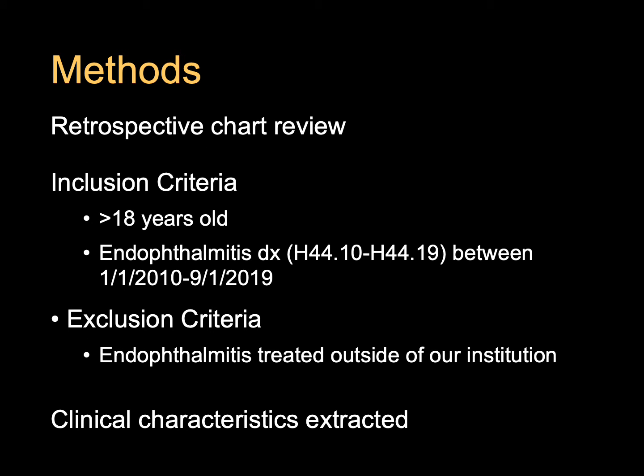We performed an EHR-based retrospective chart review of adult patients seen at the Wilmer Eye Institute with a diagnosis of endophthalmitis based on ICD-10 diagnosis code between January 1st, 2010 and September 1st, 2019. Inclusion criteria were patients aged greater than 18 years old and at least one visit with any provider at our institution for which the primary diagnosis was endophthalmitis. We excluded patients with a pre-existing diagnosis of endophthalmitis that had been treated outside of our institution or those in whom a diagnosis other than endophthalmitis was suspected by the primary ophthalmologist.